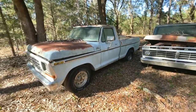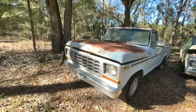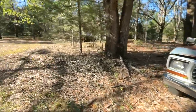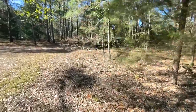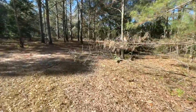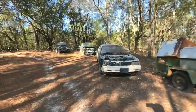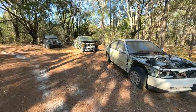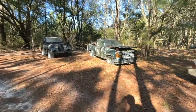Just a lot of stuff, guys. I know this pisses a lot of people off. You know, they're like, why don't you do something with this stuff? You're just letting it rot. Just sell it. I don't know how else to explain it other than it's our stuff, and we have hopes and dreams of getting all this stuff running, but we probably never will. So this place back here is basically just like a scrap yard for us now. This is where all the cars and stuff like that go that we don't use anymore.